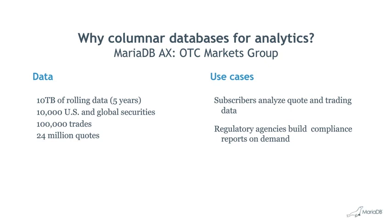And then they also had, you could see, about 24 million quotes. One of the issues that was happening here is that, one, they wanted to make this data available for analytics from their own customers. So people that were their customers could come in and analyze all the data they have around trades and quotes and securities, and you don't always know how they're going to do that. The other issue is they had to allow regulatory agencies to come in at any point, with very little notice, and build their own reports on the data. In either of these scenarios, it's not really feasible to create all the indexes to support any potential query that an agency or customer might want to run to analyze the data. And so moving to an indexless system was a big driver for these folks.